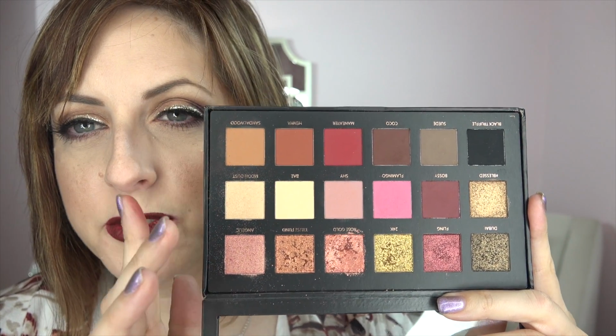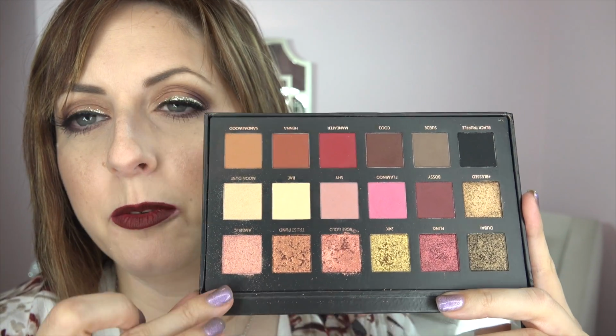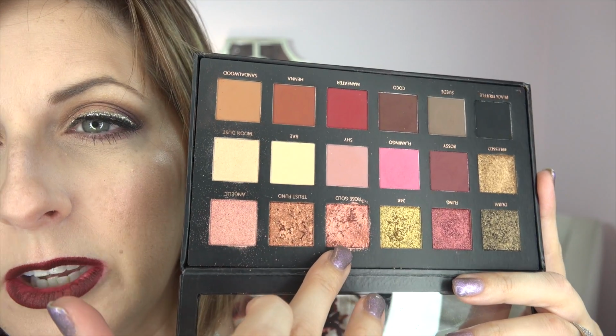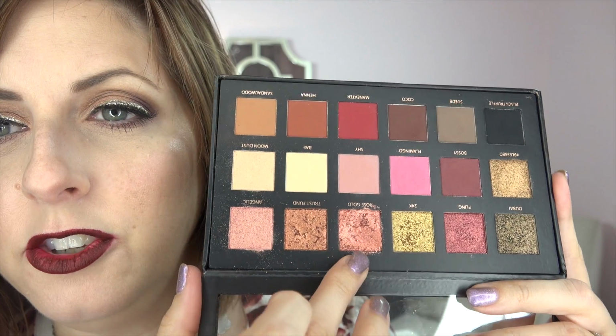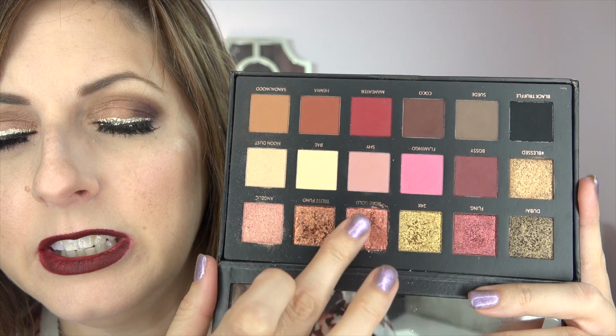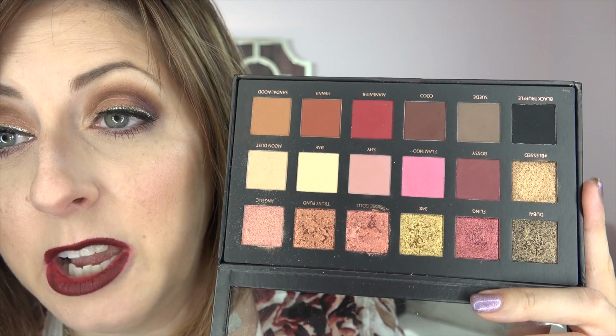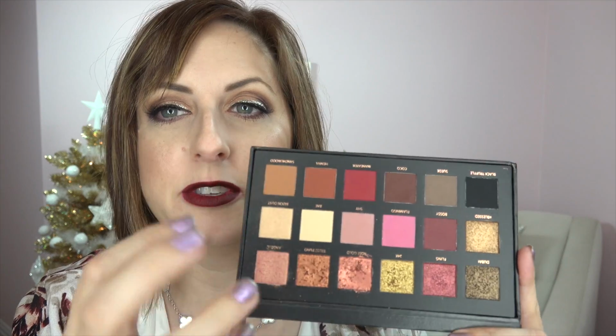The only problem I have with this one is some of these mattes are very dry and scritchy feeling. And then the other problem I have is if you use it a few times, these foils are kind of hard to work with, and you are going to hit pan relatively quickly. You can see how quickly you dig in to get your finger loaded up to tap on your eyelid for some of these foils. That's why this one did not win as most wonderful palette of the year. And plus, I think the Anastasia came out first, and I think they kind of influenced them to get this out on the market quicker on Huda Beauty.